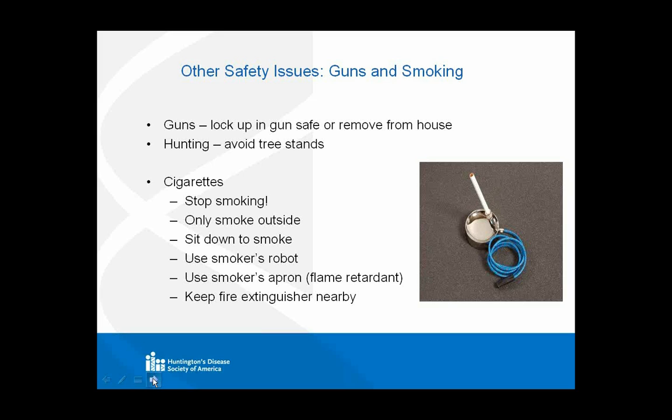As with other recommendations we've made, it is a good idea to instill this habit prior to when your loved one is exhibiting dangerous behaviors.